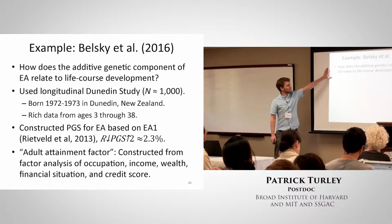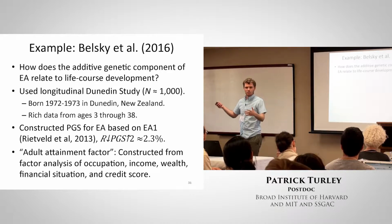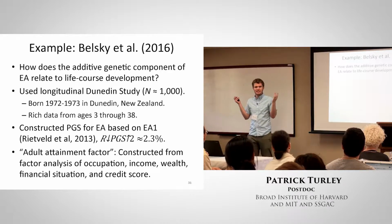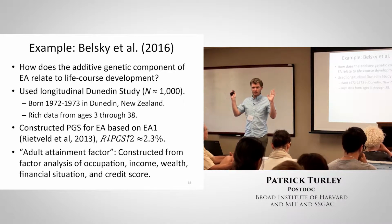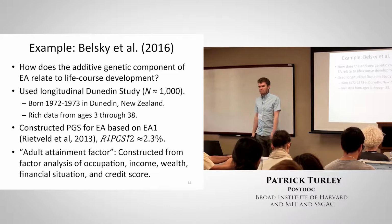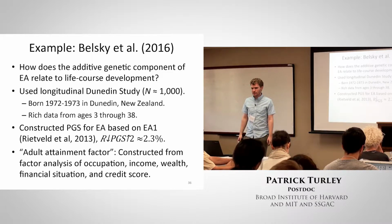The main topic of this paper is we have this EA score, and what are all the things that it predicts over the course of the life cycle? He used a sample of people in Dunedin, New Zealand. He follows these people from age 3 to 38, and he has a bunch of different measures.